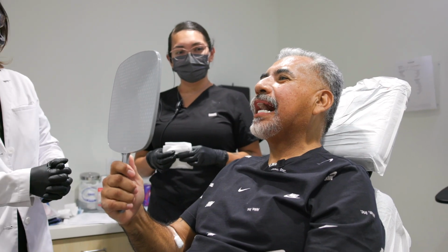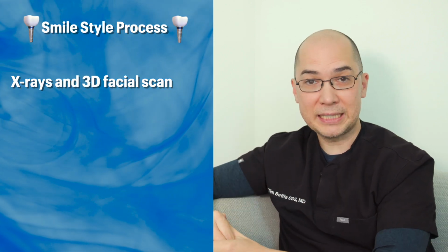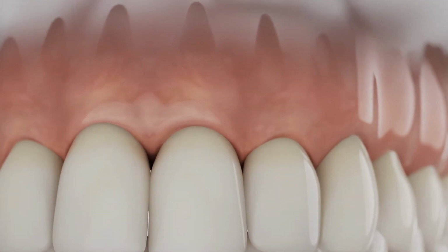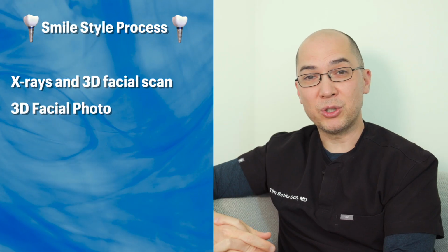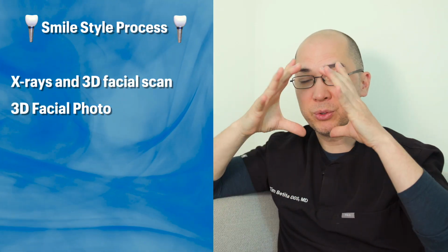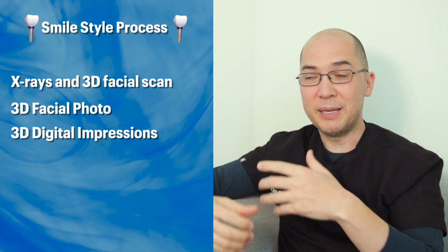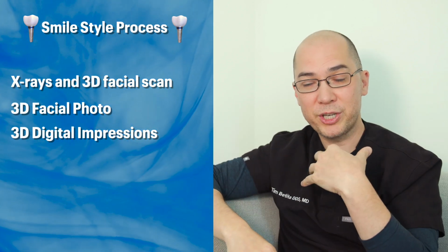So the smile style process begins with the x-rays that we get. We get a 3D facial CT scan, and that tells us where the bony structures are, where the teeth are, what good anatomy you have, and what type of conditions you have in the mouth, whether it be gum disease or broken down teeth. We also get a 3D facial photo, which will pair nicely with our CT scan. We can overlay them together so we have an actual 3D facial image that has color to it, and we can see where the smile is in relationship to the teeth. We also get 3D digital impressions of the upper jaw and the lower jaw, so we can see where the teeth are in minute detail to the micron.